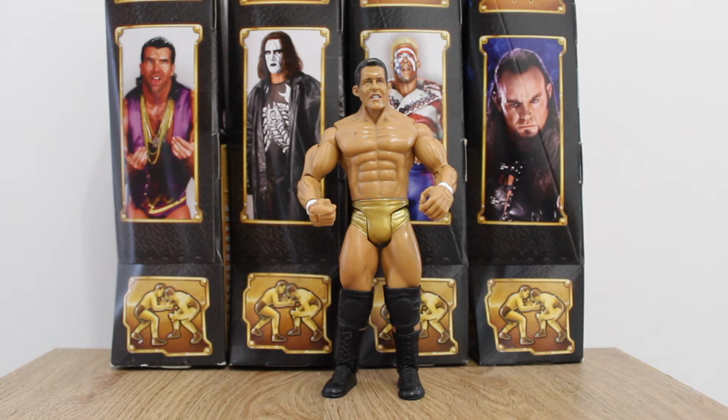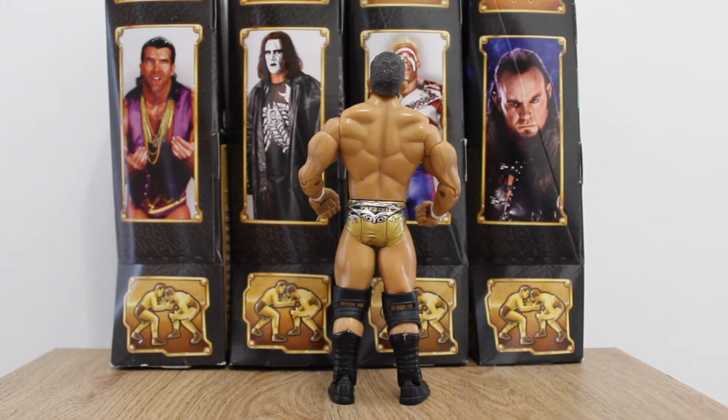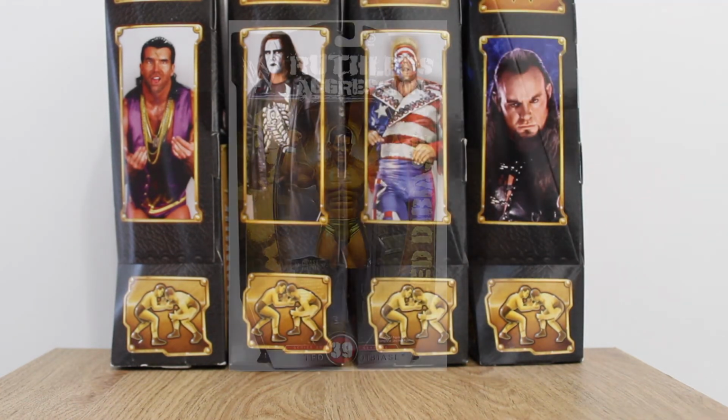It's got a bit of hair, well, not hair, the paint on the hair is missing. A few marks on the chest. If you turn it around, you can see Priceless there on the trunks. So yeah, that is Ted DiBiase.